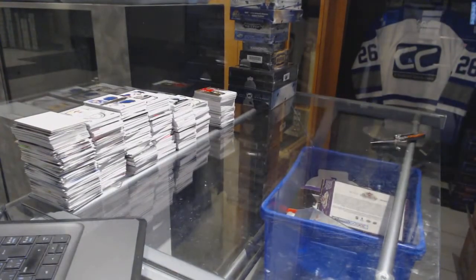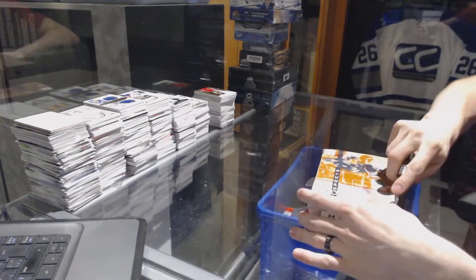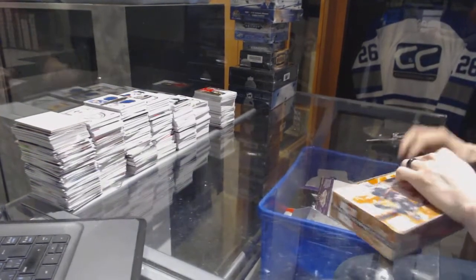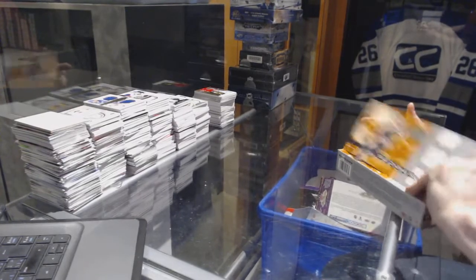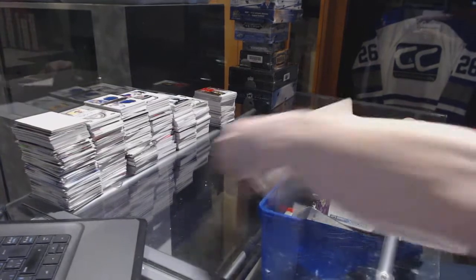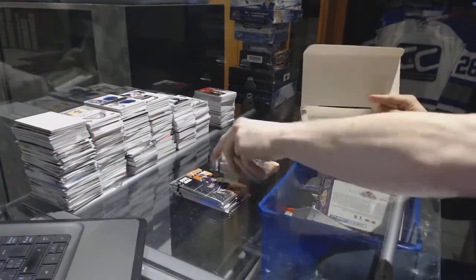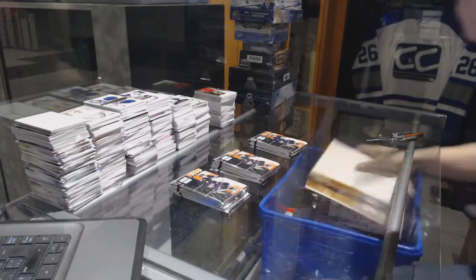All right, now on to the 05-06 Hot Prospects. A little blast from the past, because why not? Oh, 05-06 Hot Prospects. This box is either going to be amazing or awful. Generally doesn't fall in between.